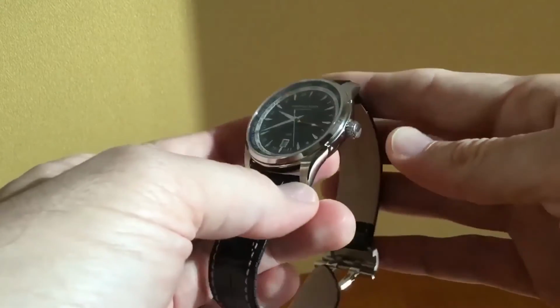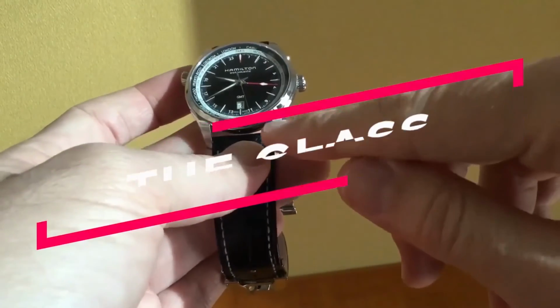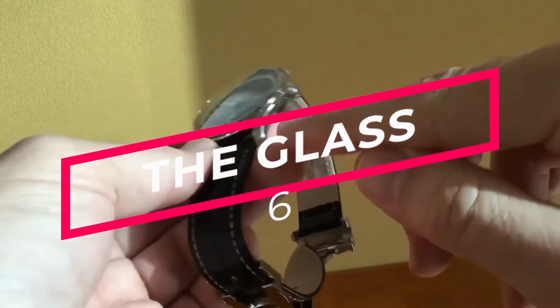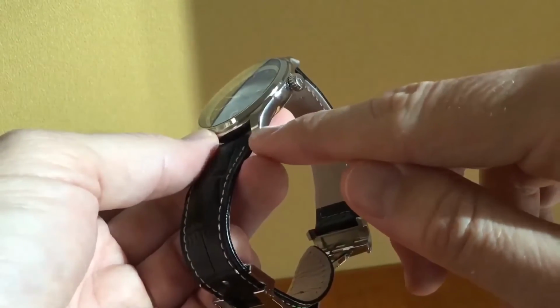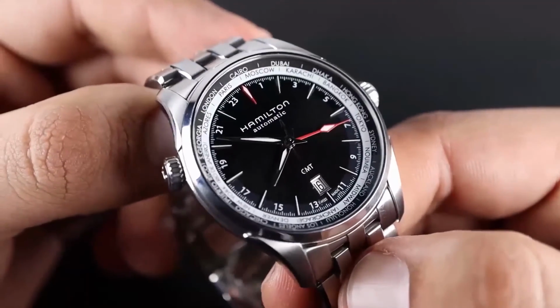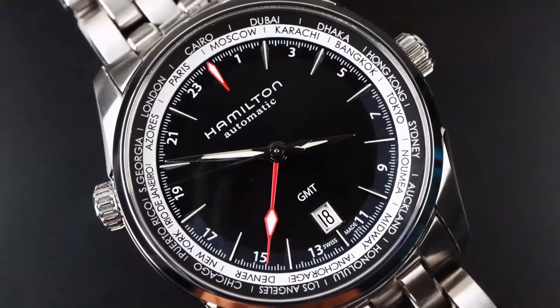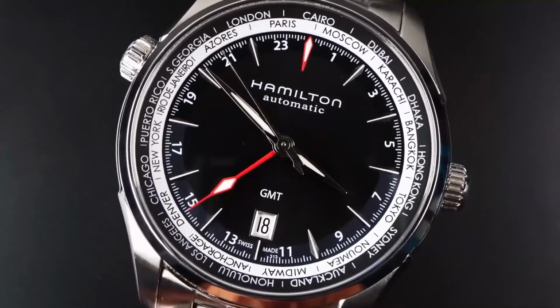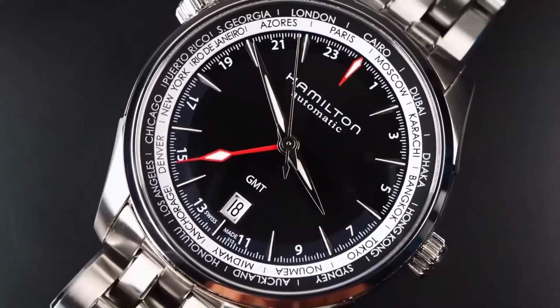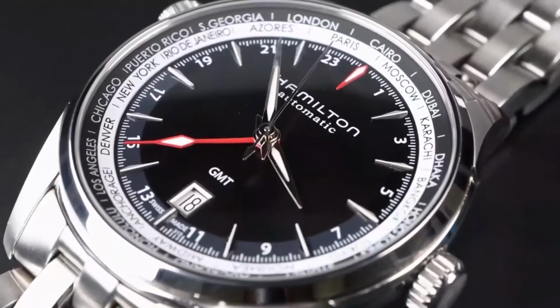And taking the final ovation is number 6, the glass. Another fantastic feature of the Hamilton Jazzmaster Maestro is its sapphire crystal that is scratch resistant. This is not only long lasting, but it also has excellent clarity. The glass is precisely flush with the outside edge of the fixed bezel and has a little dome shape.